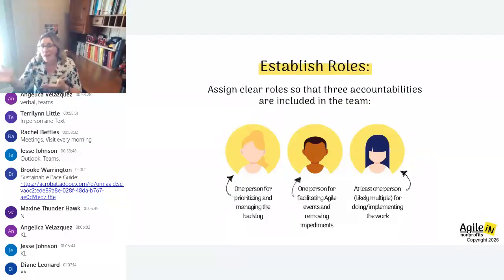I'm not going to ask you about the third role because that literally is going to be everybody on your team. And you don't need to type all their initials in. That last role, it's everybody, right? Everybody that's doing the work, that's coming together to do awesome work.